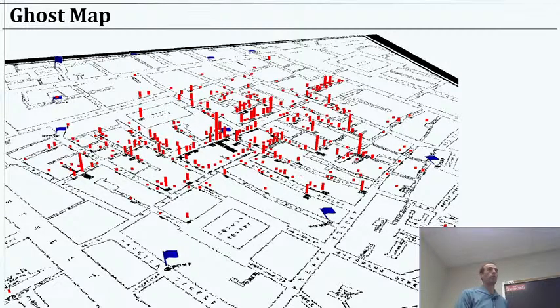The blue flags are different pumps. Those are pumps for groundwater wells, probably 20, 30 feet deep, just pumping up by hand. You can get some groundwater to drink from. And John Snow recognized, once he mapped all this out like that, that it seemed very likely that this pump, the Broad Street well, was the problem. And it turns out he was right.